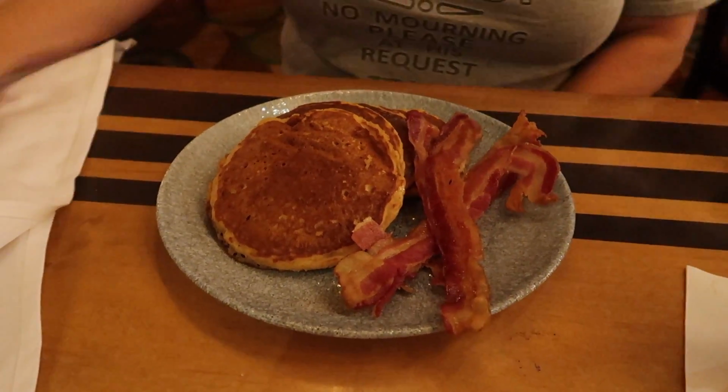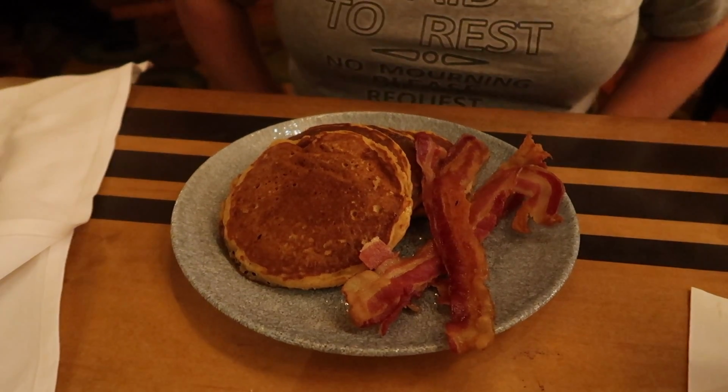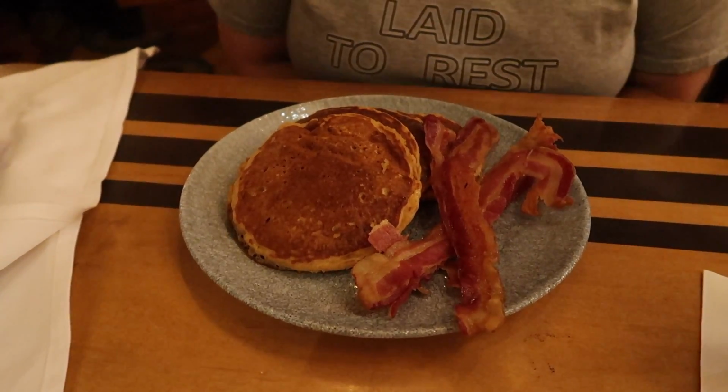This is actually a lot of food. It smells so good. There's four pancakes on there? Yeah, and four strips of bacon. I wonder if they gave us extra because we said we're splitting it. I doubt it. That's just a lot of food for $14. It smells like Christmas. Literally, this plate smells like Christmas. Merry Christmas, dear.